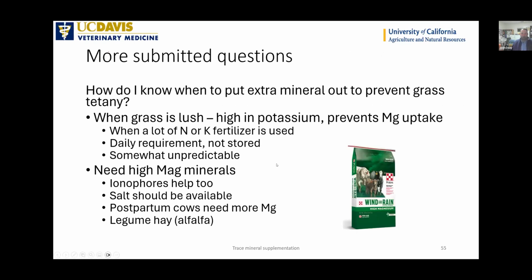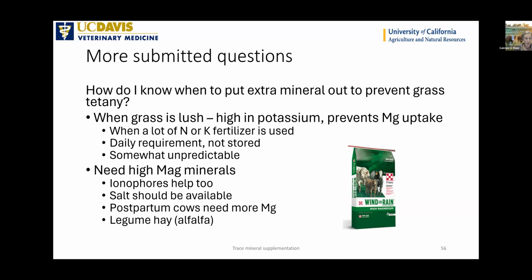So, Gaby, do you want to come back and take a look at some of the questions we've got here? Yeah, absolutely. So there was a question about grass tetany. How do I know when to put out extra mineral to prevent grass tetany? So grass tetany is also known as hypomagnesemia, and that happens, well, right around now when there is lush green grass available, which is high in potassium, but potassium unfortunately prevents magnesium uptake.